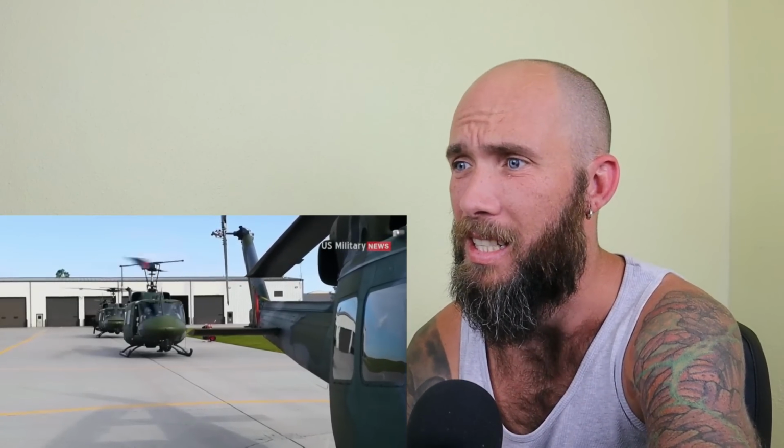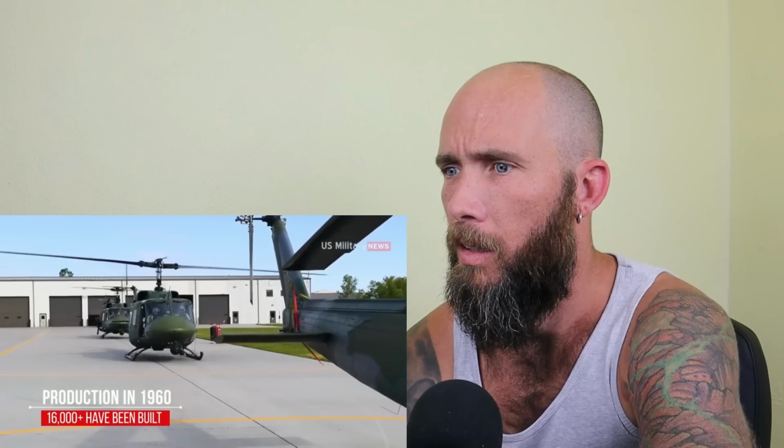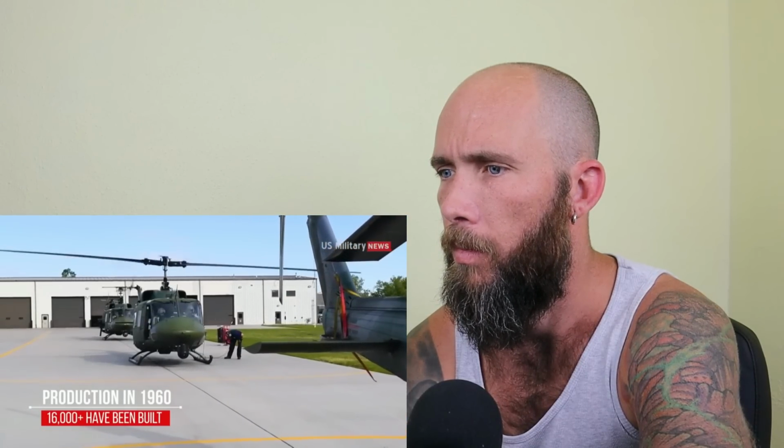The UH-1 Huey is a utility military helicopter powered by a single turboshaft engine with two-blade main and tail rotors. The first member of the prolific Huey family, it was developed by Bell Helicopter to meet a United States Army 1952 requirement for a medical evacuation and utility helicopter, and first flew in 1956. The UH-1 was the first turbine-powered helicopter to enter production in 1960 for the United States military, and more than 16,000 have been built since.